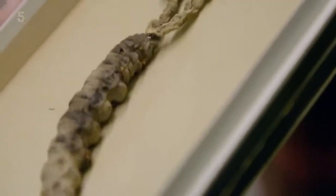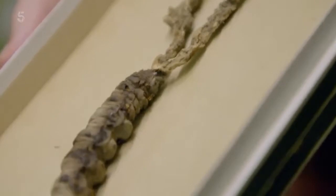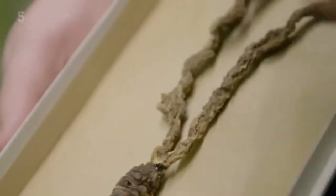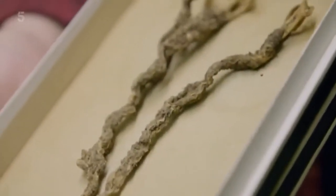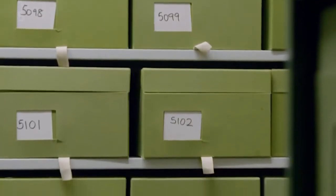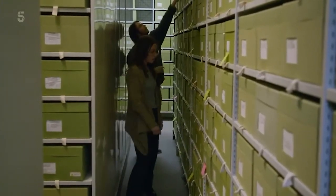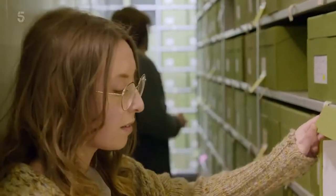So this here was a caterpillar, but it's become infected by the fungus, which has burrowed its way inside the caterpillar's body, eaten all of its insides, and then when it's finished, it's burst out of its face and produced these quite long, mushroom-like structures that will spread its spores to infect other caterpillars. It's proper alien. Hoping to find something equally as fascinating, researchers Rosie and Keenan are tackling the Wall of Doom.